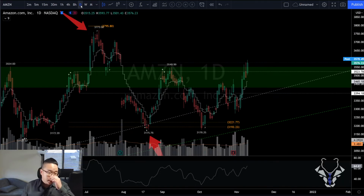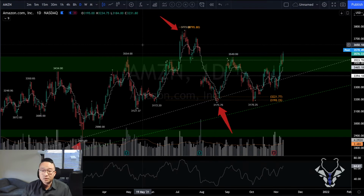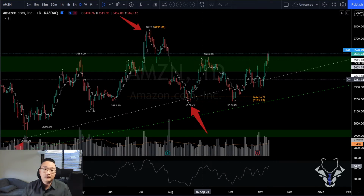Only problem with it is if the market does see consolidation continuing, the bears continue to be in control, I would anticipate that is gonna stall Amazon. But the chart itself looks great, looks amazing. New all-time high. Let's mark that zone.